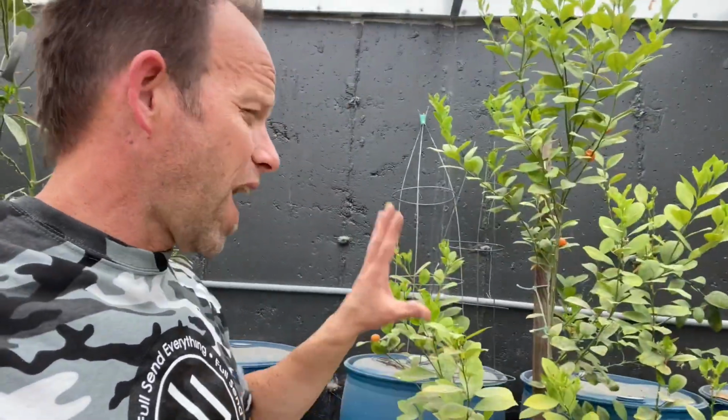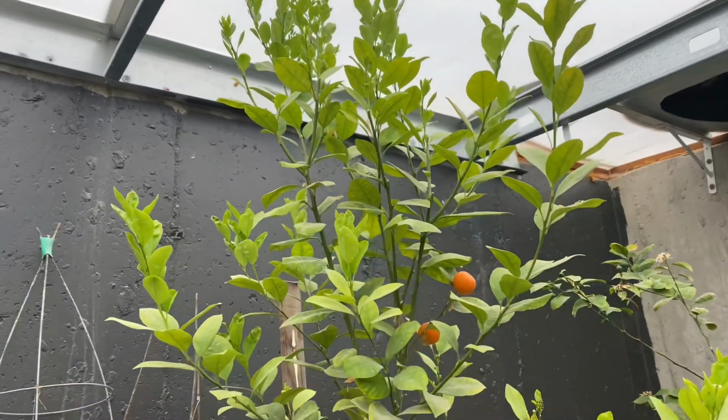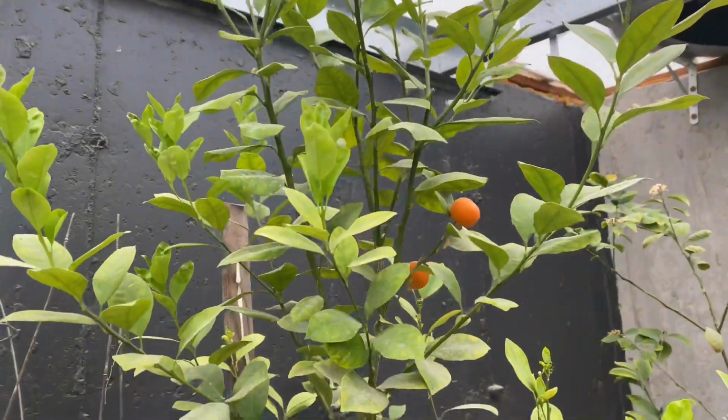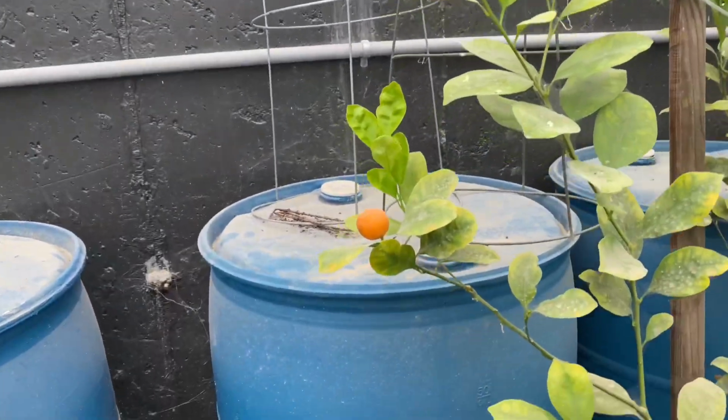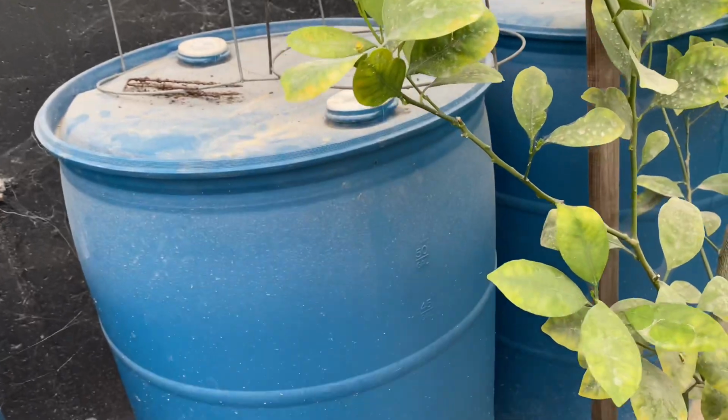So I'm gonna flip the camera on and show you all 3 trees, and the lemon tree is where we're having our problems. So we'll hit that in just a second. Once again, looking at this tree, if you look at the top there, you can see there's actually some new growth. You can see some oranges that I've left on there. These are not good. I mean, I really just need to take them off and throw them away.